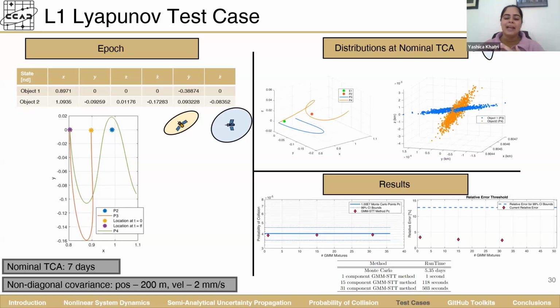And again, this was a dramatic improvement in time, where we went from 5 days to about 500 seconds in our final analysis. This is about 400,000 times faster. Or actually, we went from 5 days to 1 second with the one component result. So it's a very dramatic improvement in time here as well.